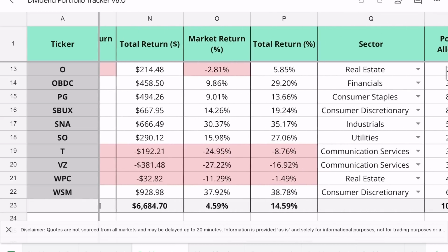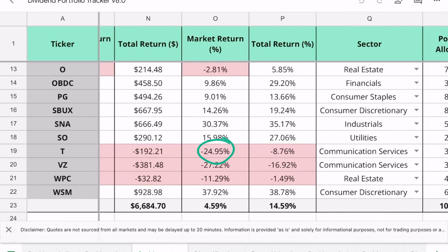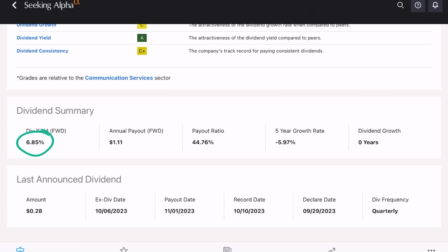And if we slide over here, taking a look at my return, right now I'm down 25%, which makes AT&T my portfolio's second biggest loser. But with that, it is also one of my highest yielding positions. Jumping over to the dividend stats, AT&T's forward yield is coming in at 6.85%, so that's very high. But otherwise, I don't think there's really anything here to write home about. They have a negative 5-year growth rate and now 0 years of growth after they reduced the dividend following their spinoff of Warner Media last year.